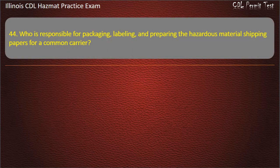Question 44. Who is responsible for packaging, labeling, and preparing the hazardous material shipping papers for a common carrier? Carrier, shipper, driver. Answer. Shipper.